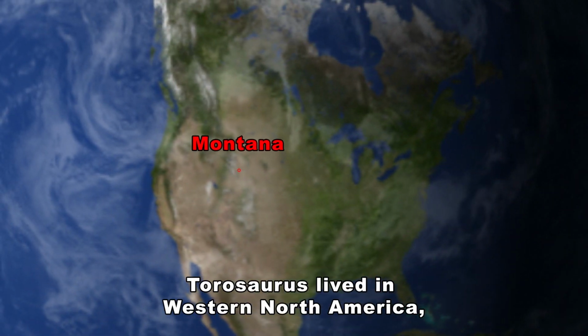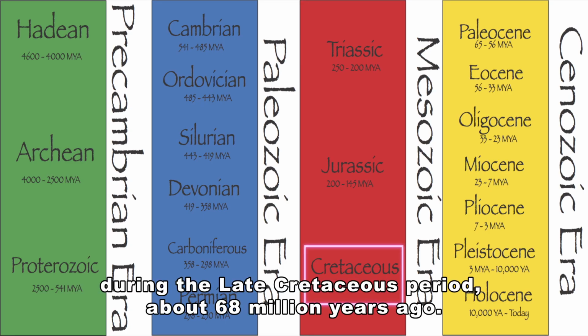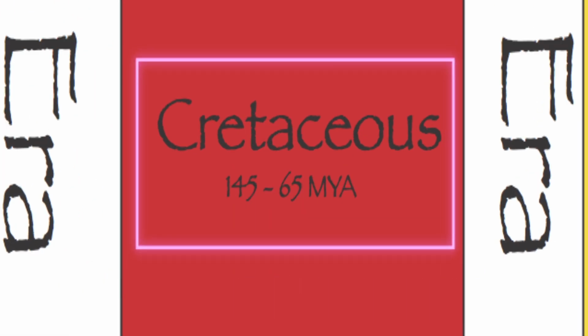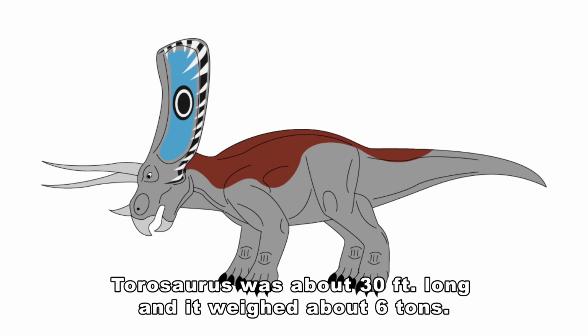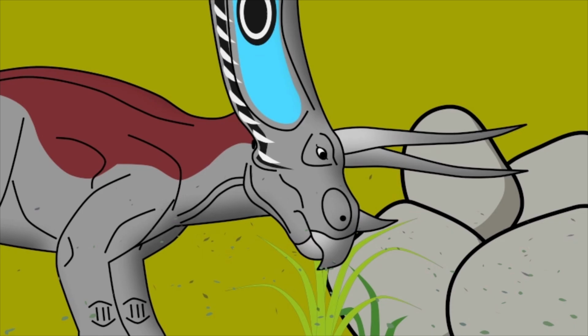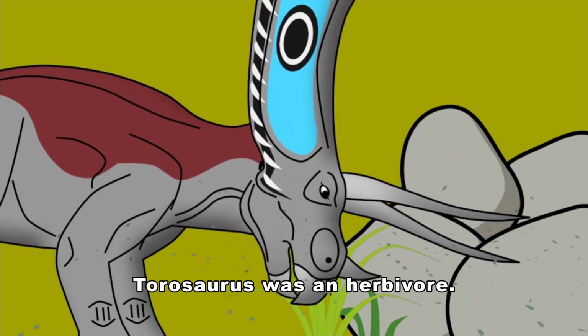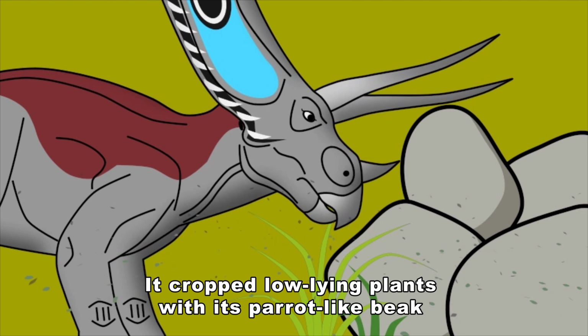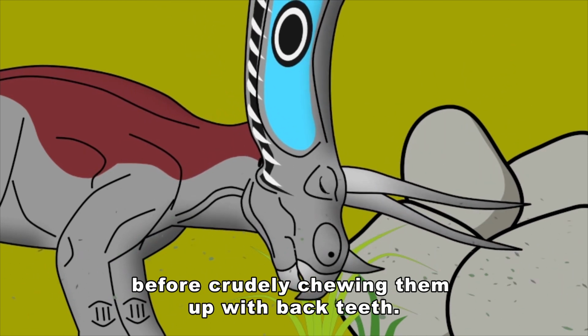Torosaurus lived in western North America during the late Cretaceous period, about 68 million years ago. Torosaurus was about 30 feet long, and it weighed about 6 tons. This size made the animal look very impressive. Torosaurus was an herbivore. It cropped low-lying plants with its parrot-like beak before crudely chewing them up with back teeth.